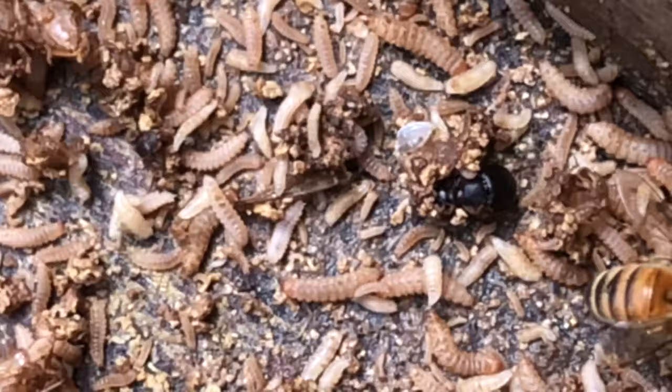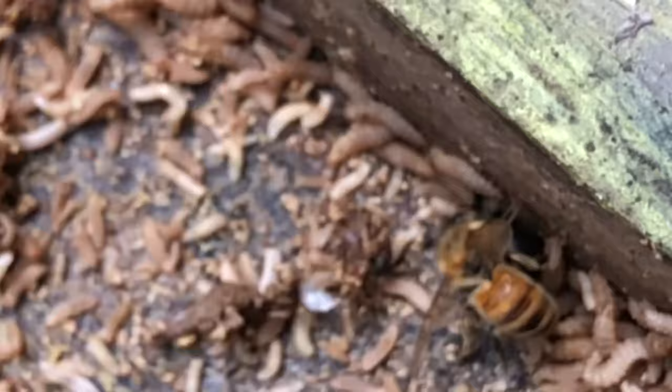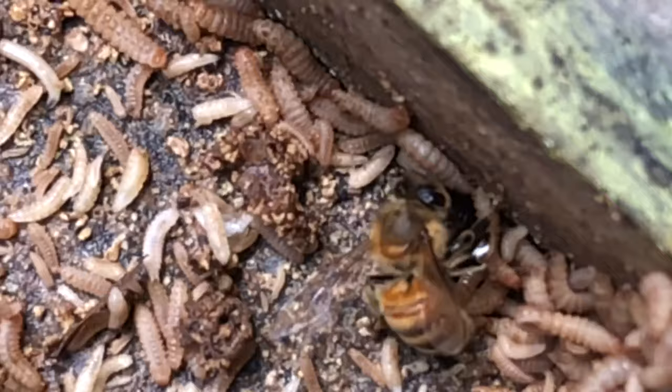It happens. Now, this is not a fear tactic. This is not fire and brimstone from the pulpit that your colonies are always going to crash from hive beetles. But it is something to be mindful of, and when we see them, to try to do something about it.